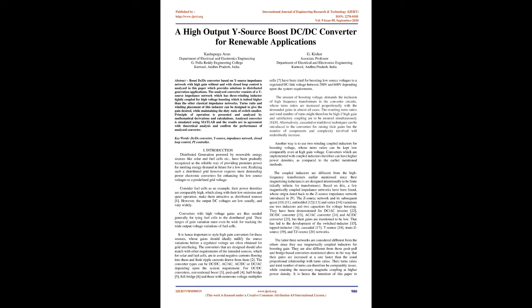The analyzed converter consists of a Y-source impedance network which has a 3-winding, tightly coupled inductor for high voltage boosting, which is indeed higher than the other classical impedance networks. The turns ratio and winding placement of this inductor can be designed to give the desired gain while maintaining a smaller duty ratio of the switch. The principle of operation is presented and analyzed by mathematical derivations and calculations.